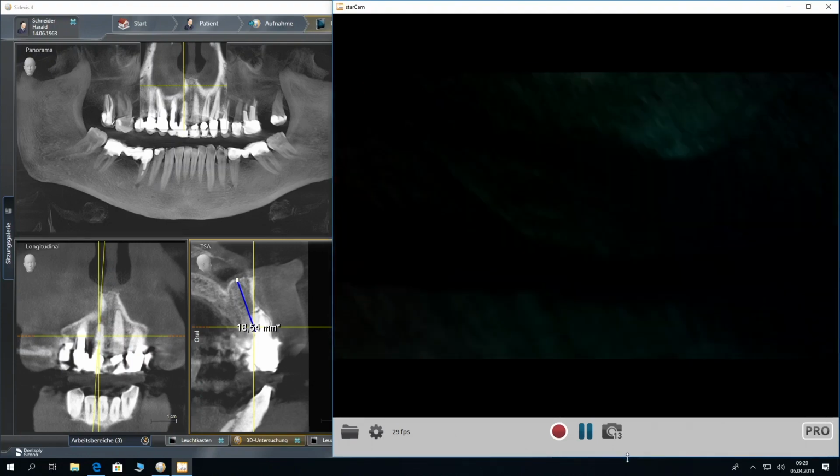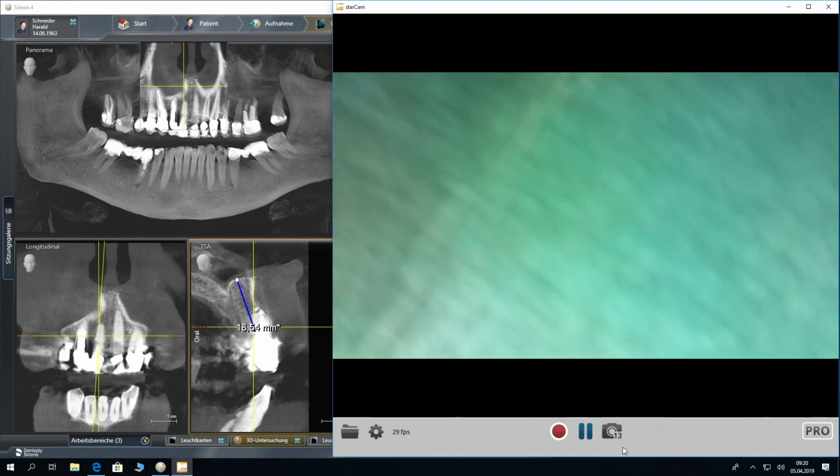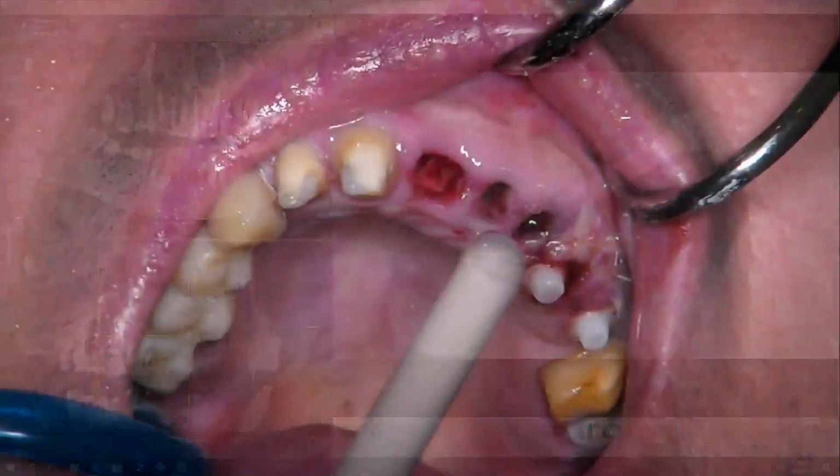And then we are switching to the pilot drill.